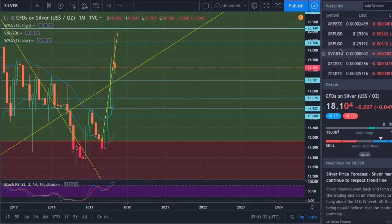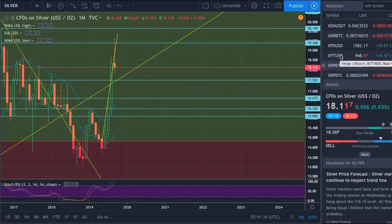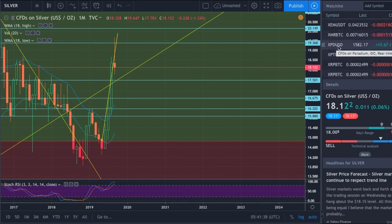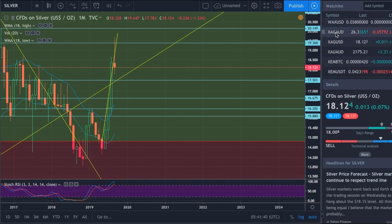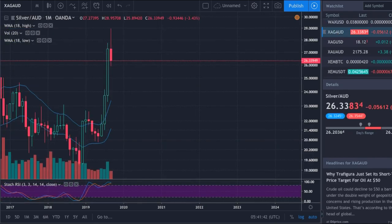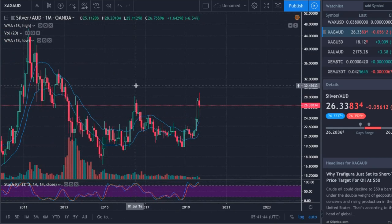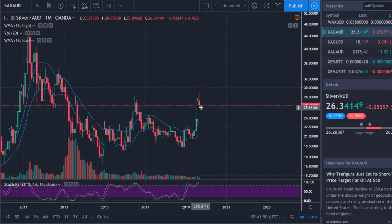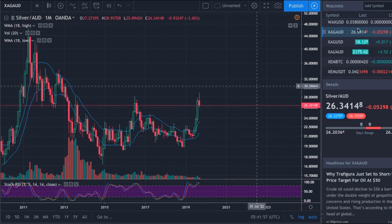And XAG, AUD, that's what I want. XAG, excuse me guys, AUD right here. This is silver in the Australian dollar. That high so far, $29, and we're hovering at about $26.30. Same as gold, depends where the US dollar is going in relation to the Australian dollar.